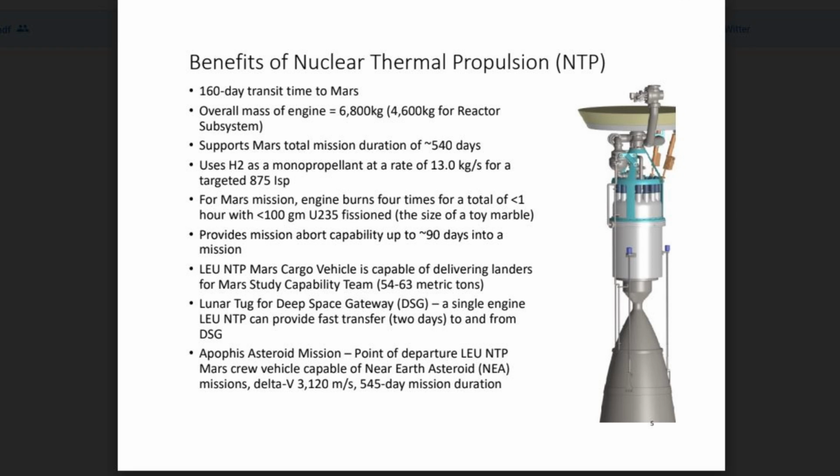That's low enriched uranium. One of the challenges that the Game Changing Development program put upon us was to use a low enriched or proliferation resistant fuel. That's a challenge, because all the NERVA rocket engines were tested with high enriched, kind of weapons grade enrichment levels. So one of the safety factors is to use low enriched, up to 20% enriched. So that's what LEU stands for, low enriched uranium.